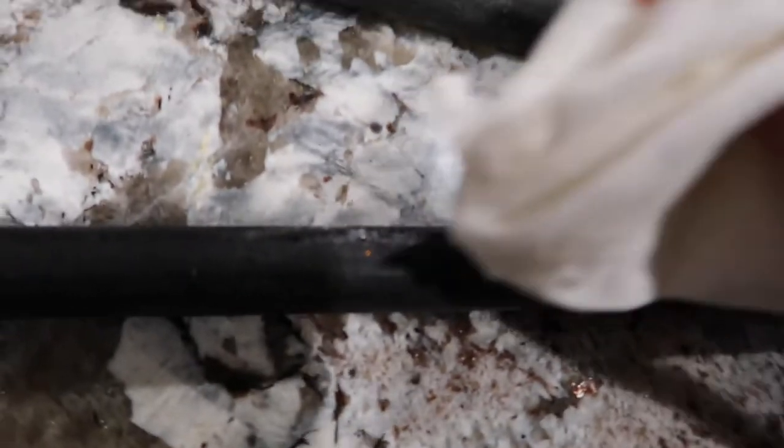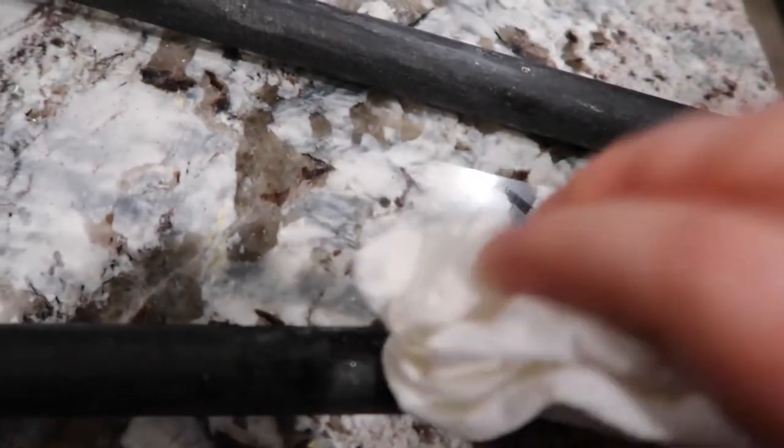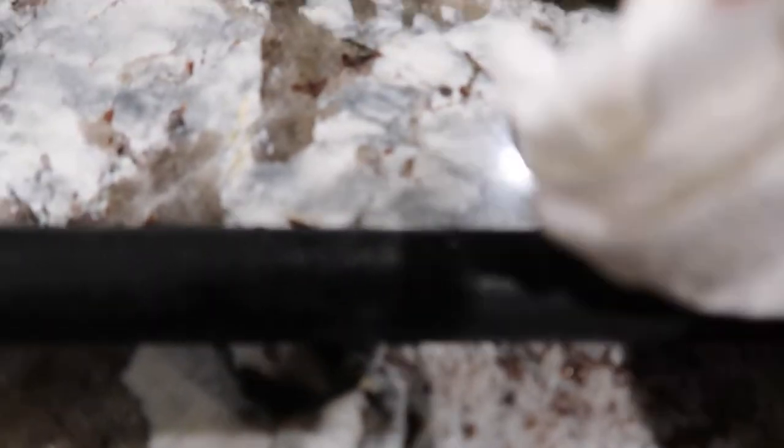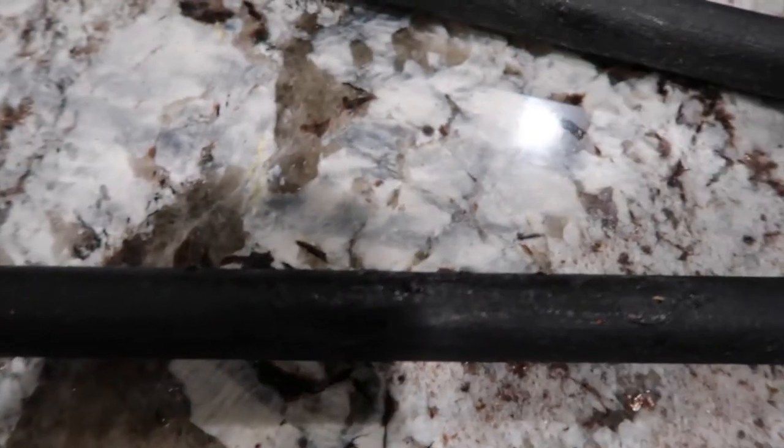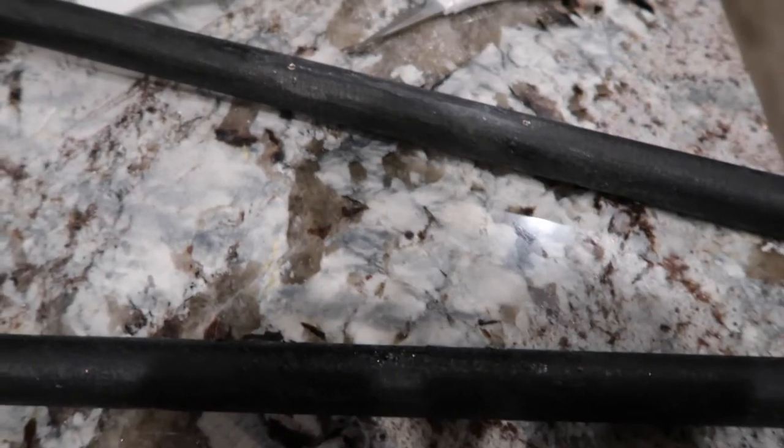Just trying to cover up some of those spots that got roughed up when we moved the sign. So as you can see, that's really all we need, just a little bit there. So I'm gonna go ahead and finish these up.